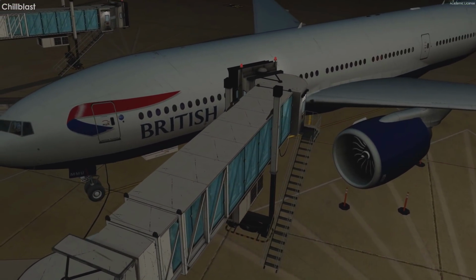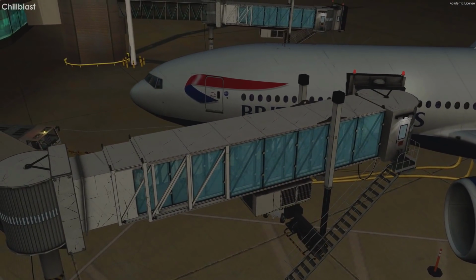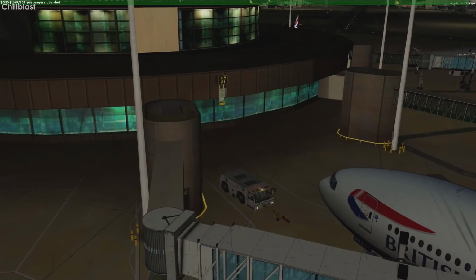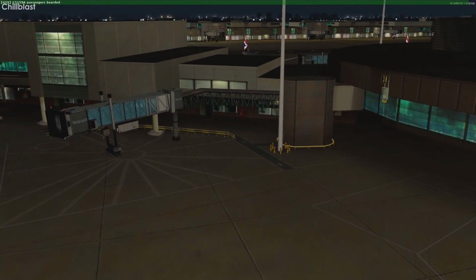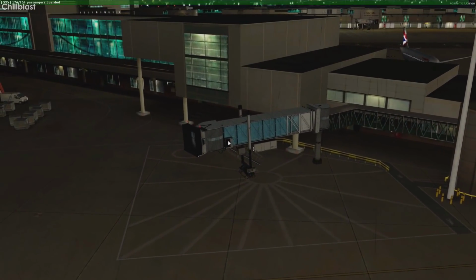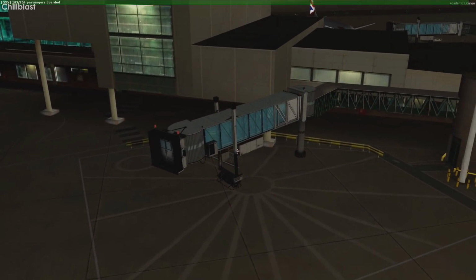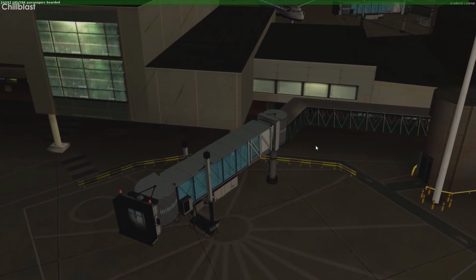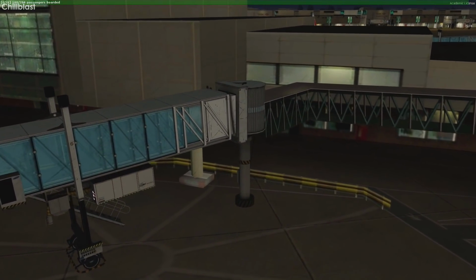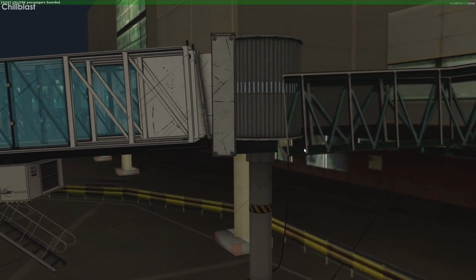So I'm using this because I always love GSX level 2. It is amazing. It really is. I really recommend it because the jetways you can just... oh yeah. Anyway, is that meant to have 2 jetways? Because there's 2 little circles, whatever they're called. I think it's only meant to have 1, but as you can see, they don't always work. Yeah, that is not at the correct height.